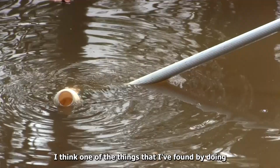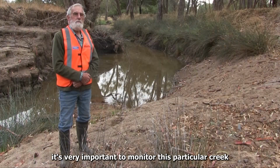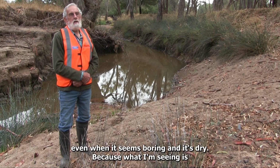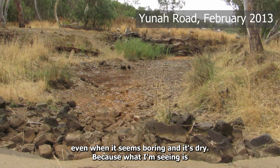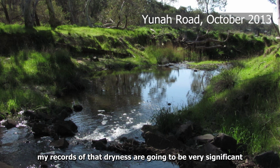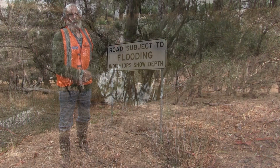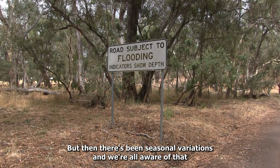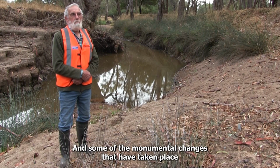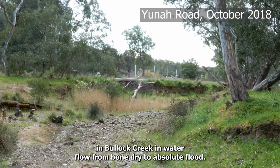I think one of the things that I've found doing Waterwatch, as I have for a while now, it's very important to monitor this particular creek even when it seems boring and it's dry, because what I'm seeing is my records of that dryness are going to be very significant if you're going to evaluate the effects of climate change. So that's important, but then there's been seasonal variations, and we're all aware of that just recently, and some of the monumental changes that have taken place in Bullock Creek in water flow from bone dry to absolute flood.